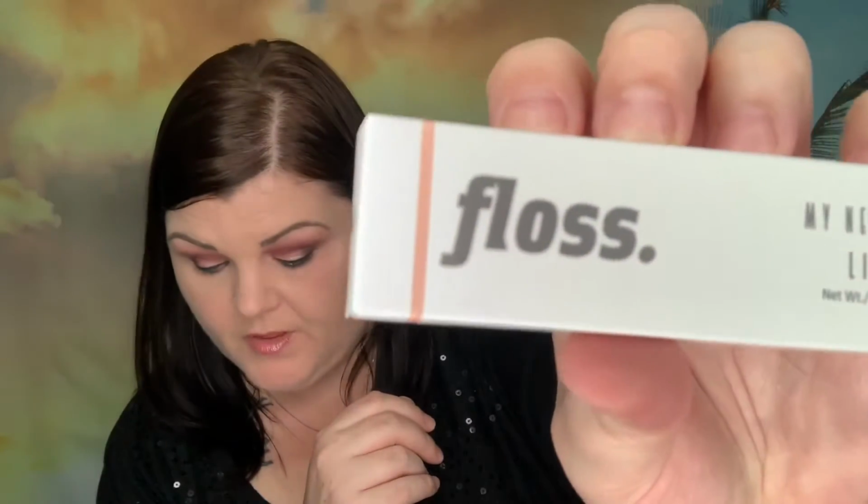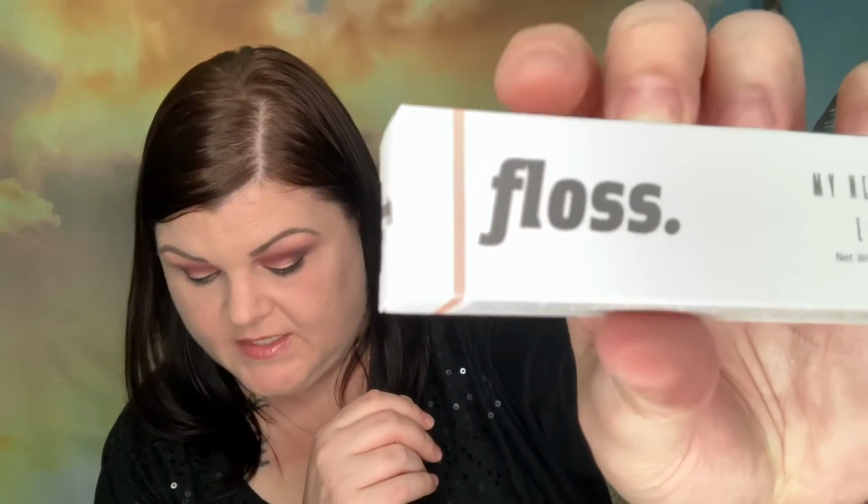The third item says Floss, my new favorite lip gloss. $16. And I would assume this is a full size, being a lip gloss, because they don't really do samples unless it's tiny, and it's not. So I would say that this is the full size, which is $16.